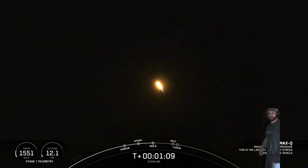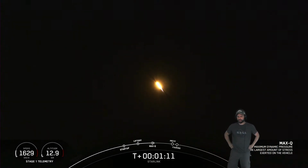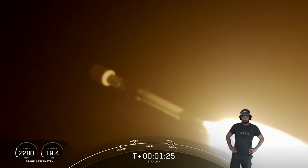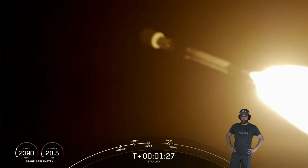Max Q. And there's that call-out for Max Q, which again is when the rocket experiences the largest amount of external stresses. Everything's looking good. Oh, nice shot.